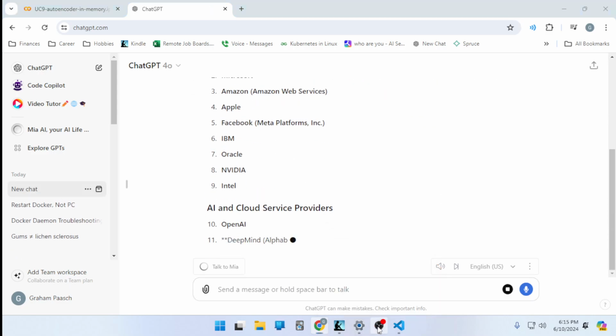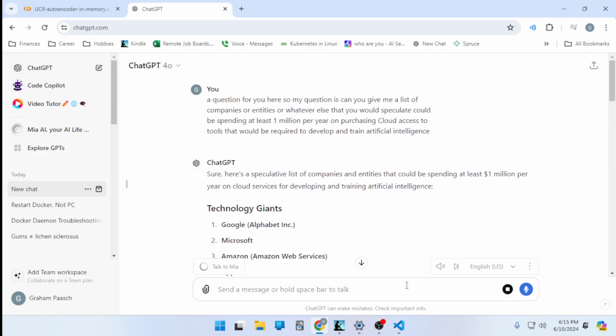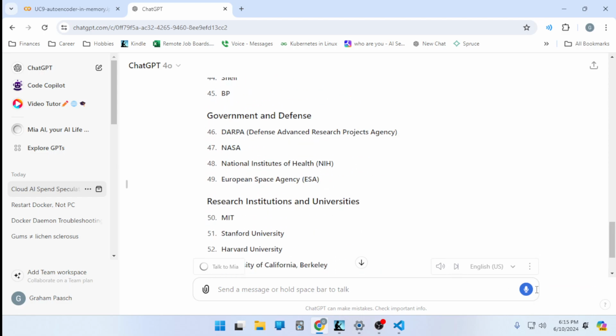Sure. Here's a speculative list of companies and entities that could be spending at least $1 million per year on cloud services for developing and training artificial intelligence. Technology giants Google, Alphabet Inc. So it's just a lot. All of them are going to be doing it. All right, well, let's do this.